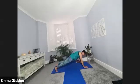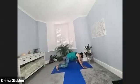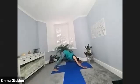Coming halfway down now. So with or without the knees, chaturanga, elbows close. Good. And all the way to the ground. Point the toes, lengthen the legs, curl up, cobra. Or even up dog if you wish. Come to straight arms. And then flowing through down dog in your own way.